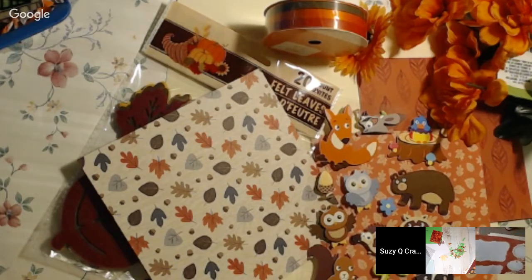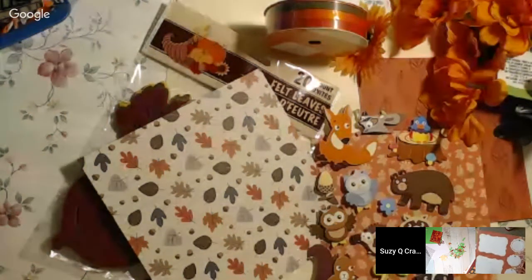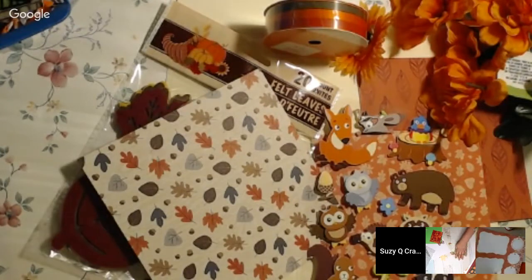It is, I know, such cute stuff, right? So I'm going to go through, I had made a mock-up of what my idea was.